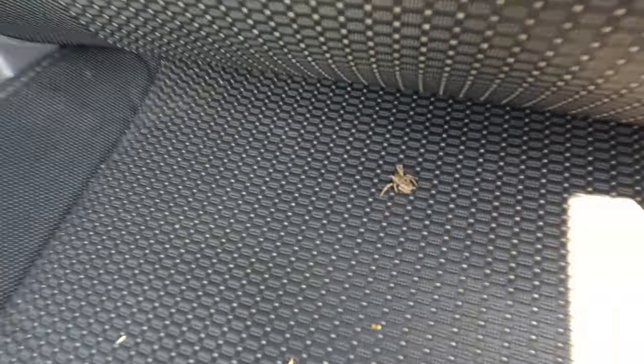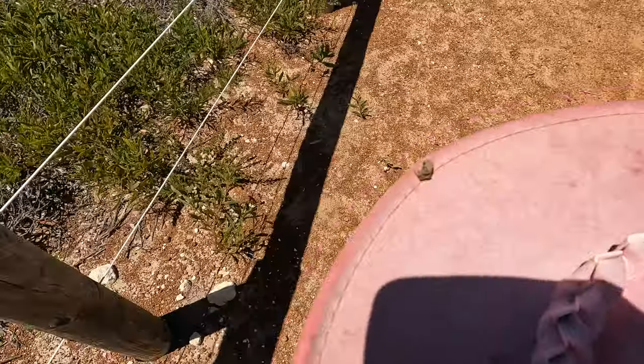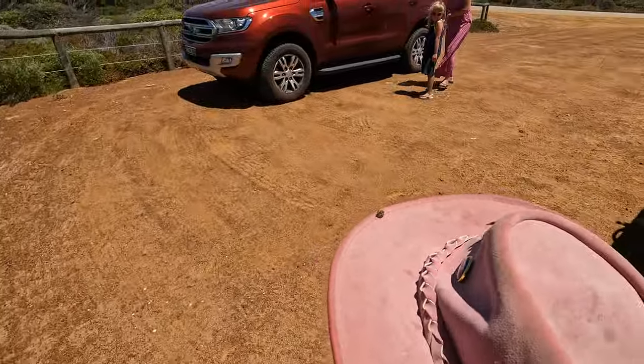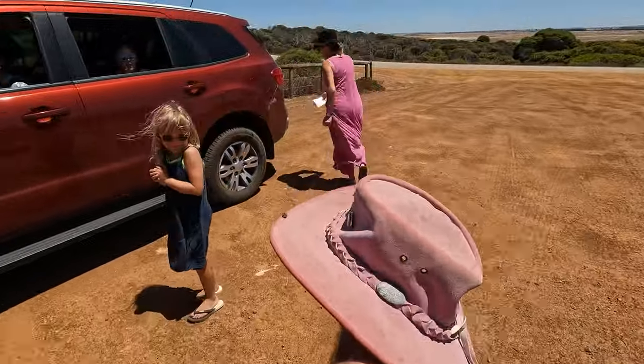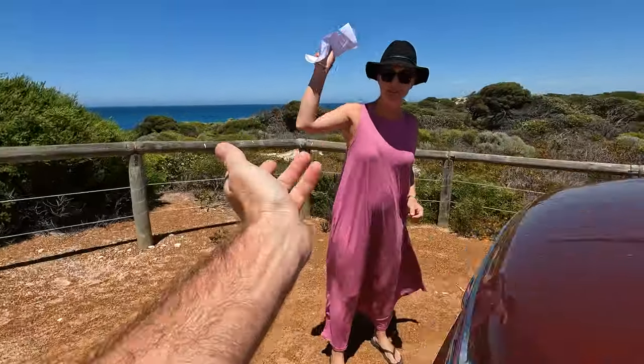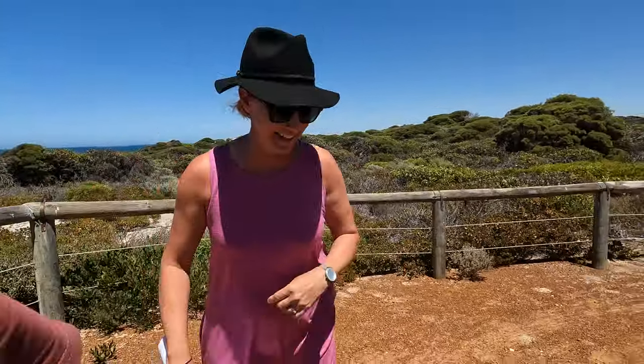Holy moly. Oh, we just had to jump out the car because this little fella made an appearance and Miranda absolutely freaked. There he is, tiny little guy. Miranda reckons it's the size of a 50 cent piece, but. Don't encourage him, Katherine! Don't! Go away!